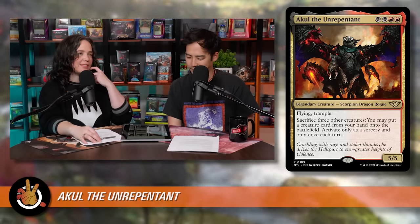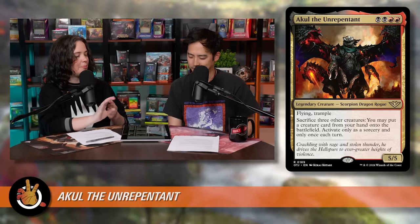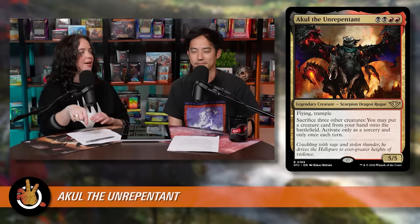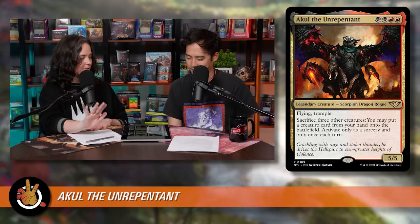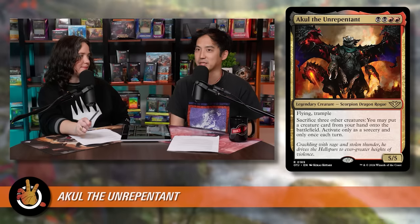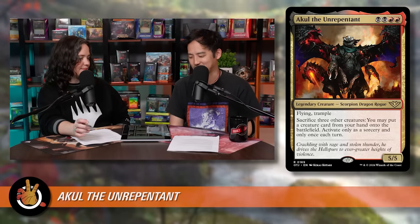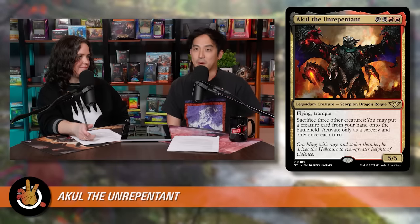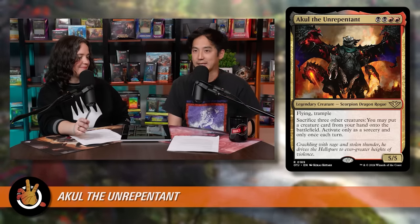Akul means that you have to have three creatures. They can't be Akul himself. You have to do it at sorcery speed and you have to do it on your turn. So you have to put this thing into play, untap with it, and then it'll be a threat. Well, you can put it into play and sack three creatures immediately, but you can't do it like six times. You can do it one time on your turn. You can't play a creature that makes you more creatures and do it again.